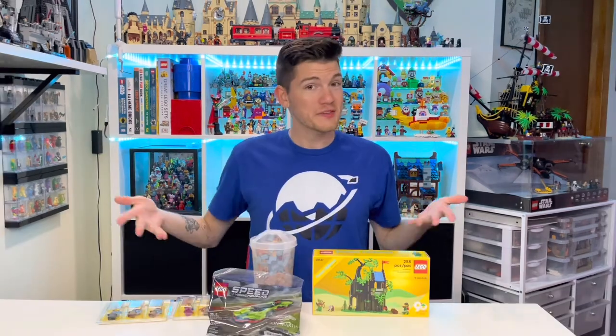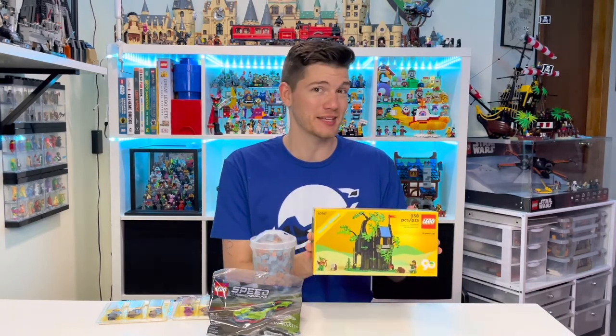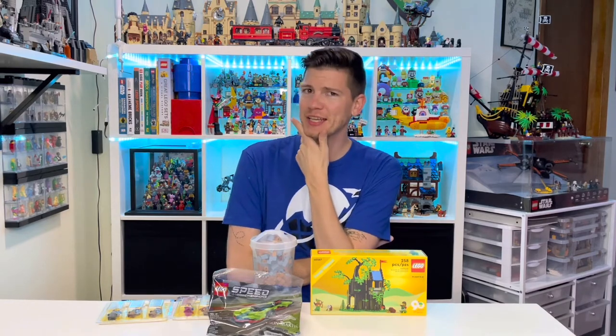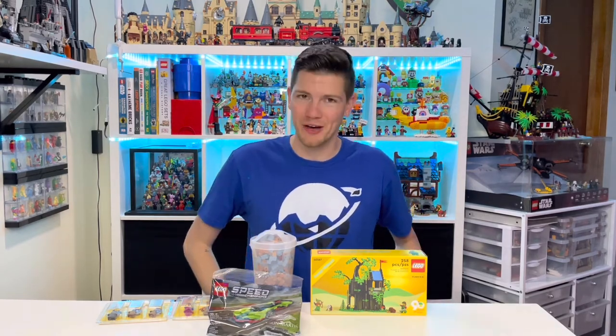So this is all the small stuff, but I had to actually spend some money to get this great Forest Hideout set, $150 to be exact. So I thought about all of the sets that are on the shelf right now and what I still need to get. I realized that there's one set I've been looking at for a while that's just the right price, and I decided to pull the trigger on it and finally get it.